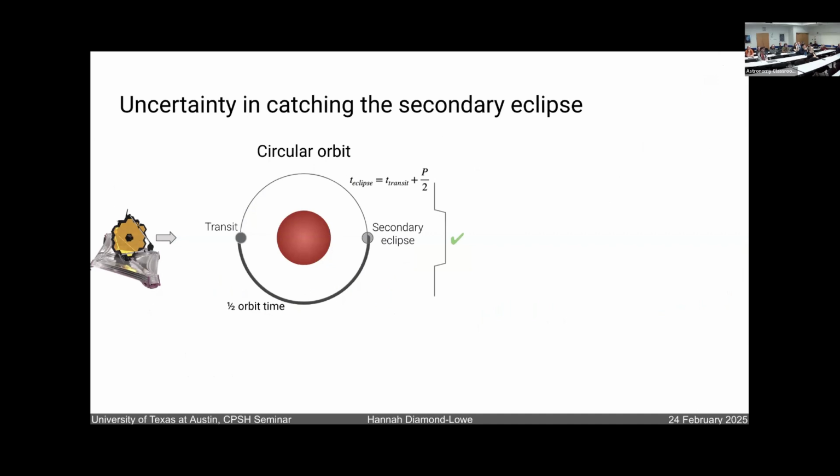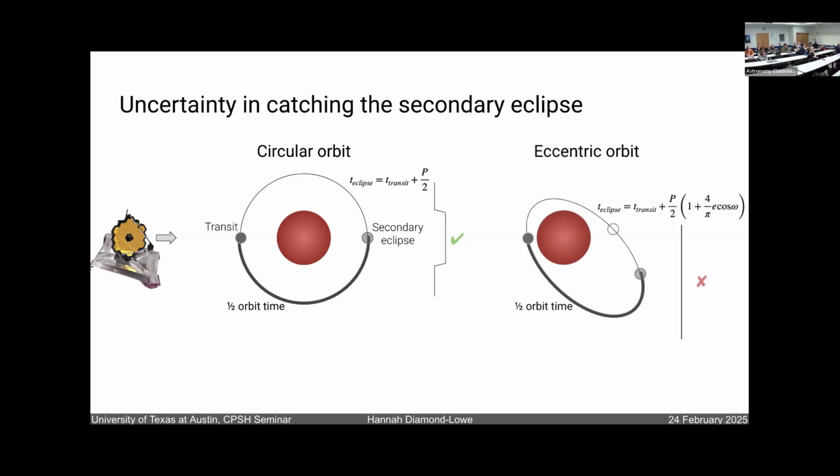Now, if you have a planet on a circular or almost circular orbit, you have no problem. So here's James Webb, and it's looking at this little system, not to scale. But we know when the transit happens because we've detected the planet in transit, and you say, okay, I know the transit, which means I know the period. I'll just look half a period later, and there's my eclipse. That's great, we can just do that. But the reality is actually a little different.